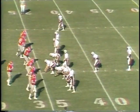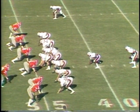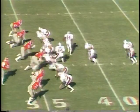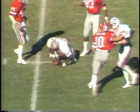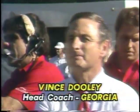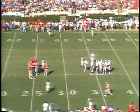We've got 6:55 to play in the game. Georgia 13, South Carolina 10. Rogers. George spinning. He's across the 30. They'll mark him at the Georgia 27. That's 2 yards short of the first down. Rogers now at 160 yards. John is duly concerned. Rightfully so.